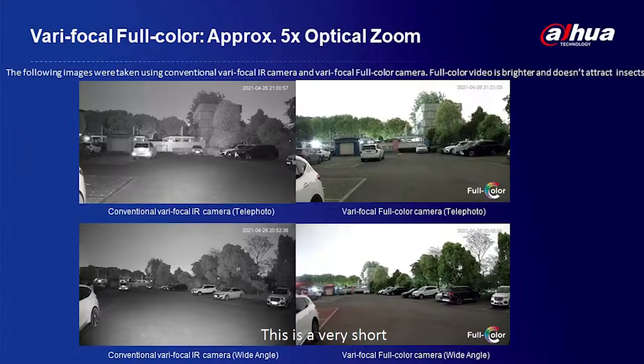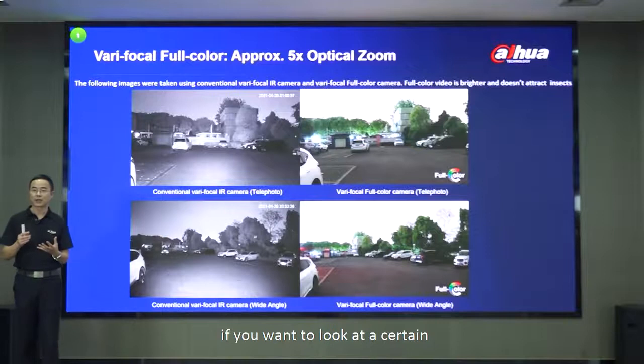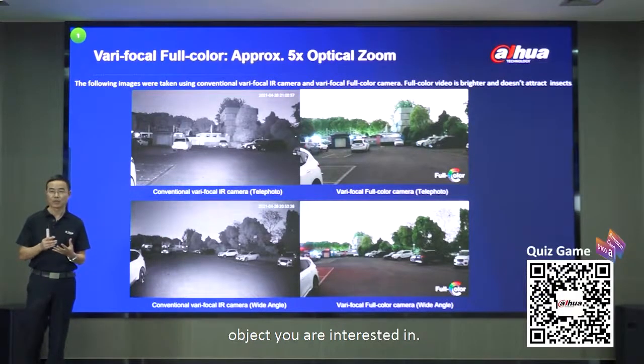That's also a very short comparison between the varifocal IR camera and the full color varifocal cameras. Both from the telephoto side and from the wide angle side, you can see quite a difference between the two images. First, the IR image, and the second, the color image, which is pretty detailed if you want to look at certain objects you are interested in.